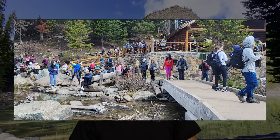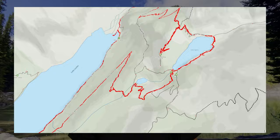So we had already planned on bringing our lunch, and so we just parked ourselves in front of Lake Agnes and just had lunch before we continued on. On a previous trip, my younger brother had already done the hike to the Little Beehive, which is in the opposite direction of the Big Beehive, which is the one that I wanted to do.